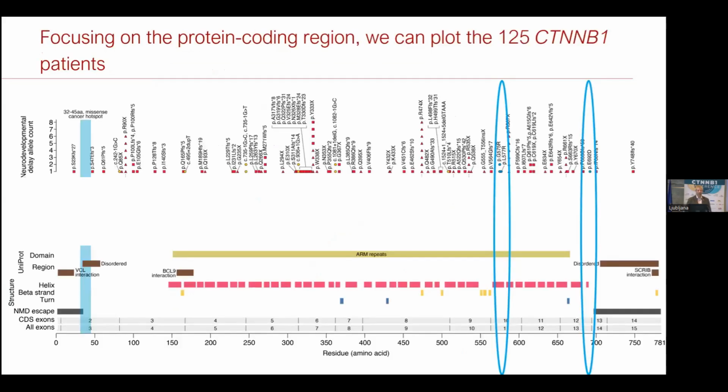Actually, I've missed one important thing. See the blue bar on the far left? CTNNB1 has also been associated with cancer. And the mechanism in cancer is a missense variant, particularly in this blue bar here. What it does is it basically turns beta-catenin on and keeps it turned on, and that we call a gain of function. That seems to be completely different from the patients we're seeing with neurodevelopmental delay. And that gain of function, I think, is another important mechanism in this gene.